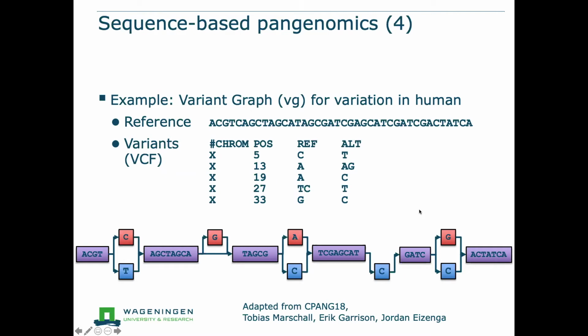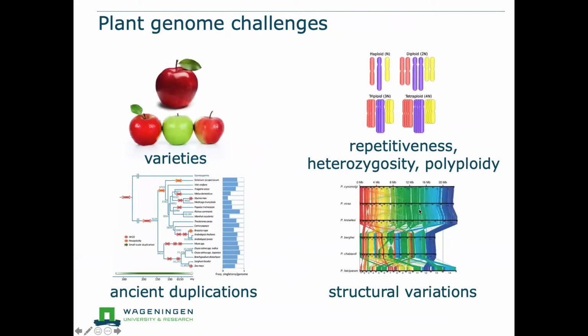In many of the problems we work with, we encounter slightly more complex data sets. So plant genomes are very complex. They're very often highly repetitive. Some plant genomes consist of over 70% of repeats. They can be highly heterozygous, the chromosomes. There's polyploidy in many interesting crops. A potato has 4 copies of each chromosome. Strawberry, I think, has 8 to 12 copies of a chromosome. Wheat has 6 copies. So that makes life more difficult.